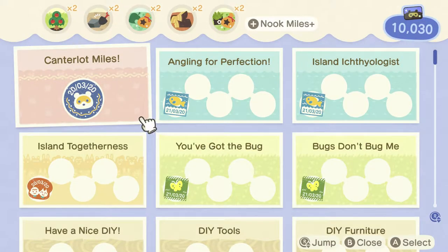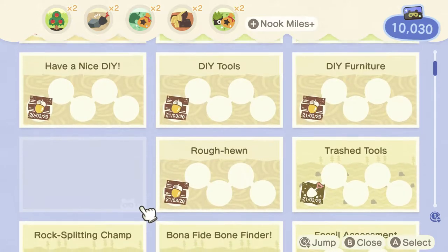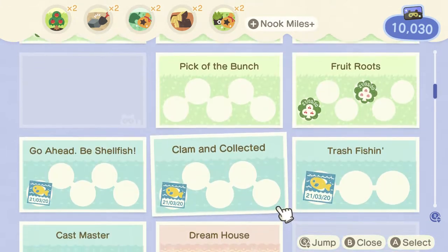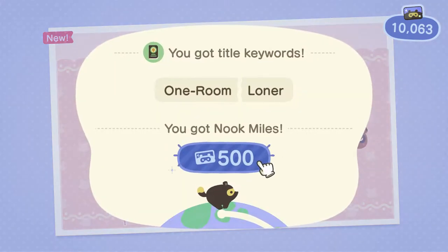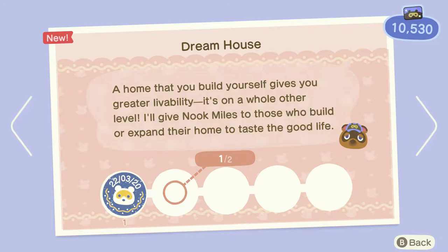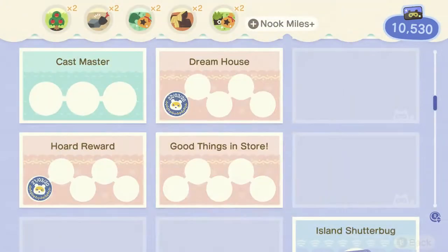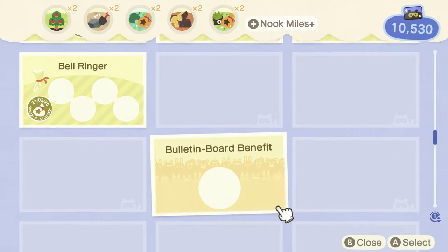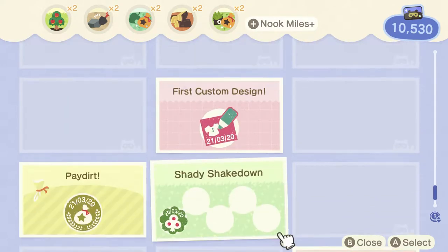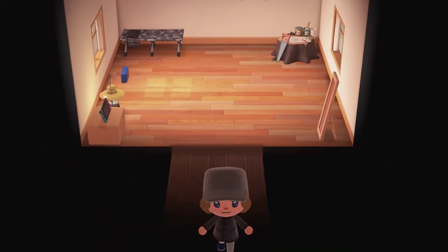Also got some Nook Miles stuff going on. You'll notice my number is much higher than before. I did play some of the game off camera, as I said I was going to. I just did a bunch of tasks and ground up my Nook Miles much higher. Dream House, 500 Nook Miles. I haven't actually spent any yet, so I will be. Good things in store? Number of items you have in storage. Oh, okay, cool. Okay, let's head on out and talk to our friends and see what's up.